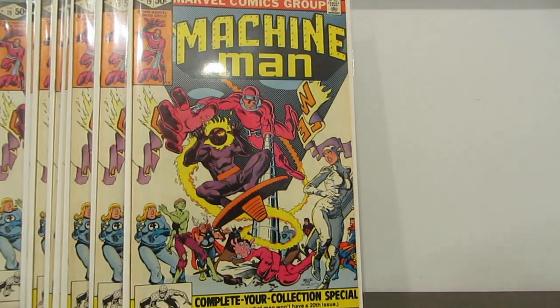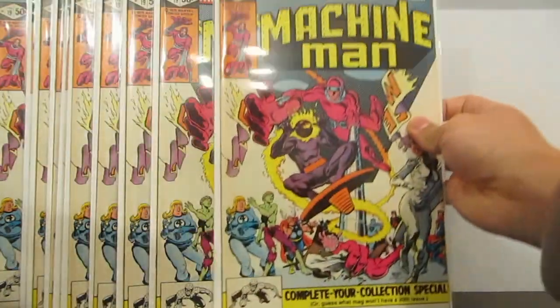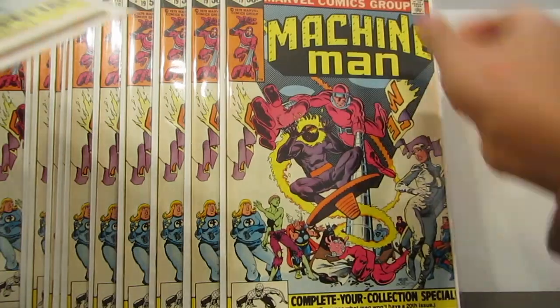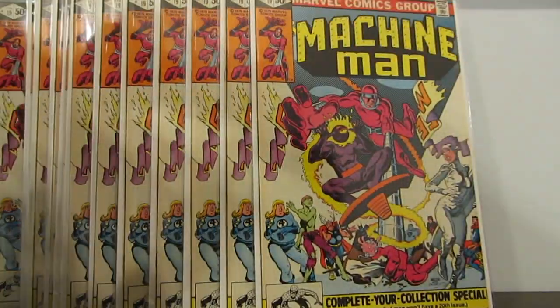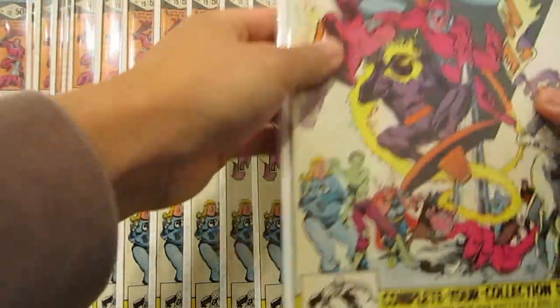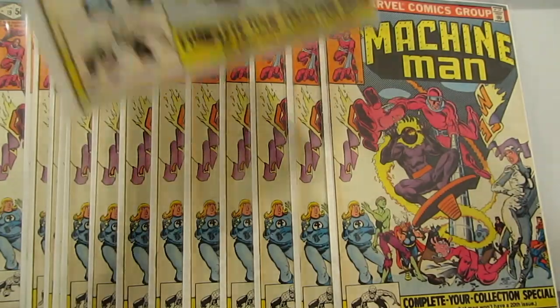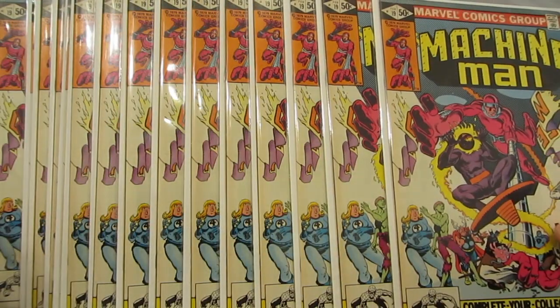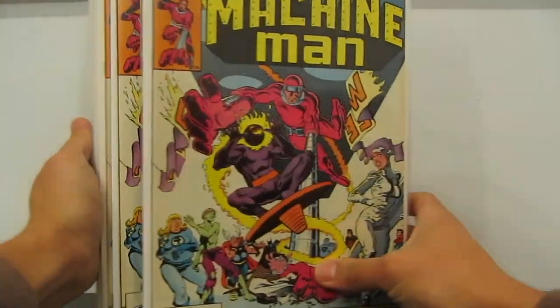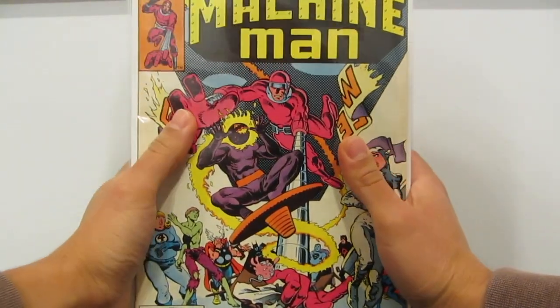Machine Man 19, and let me just show off the rest. But yeah, I got 27 of these, and I'm definitely going to hold on to all of these. I think this is an investment comic. Whenever they put them in a movie or a show, got more over there. I think I got 27 or 28 of these. I always forget the count, but definitely going to hold on to this. Machine Man 19, great comic to own.